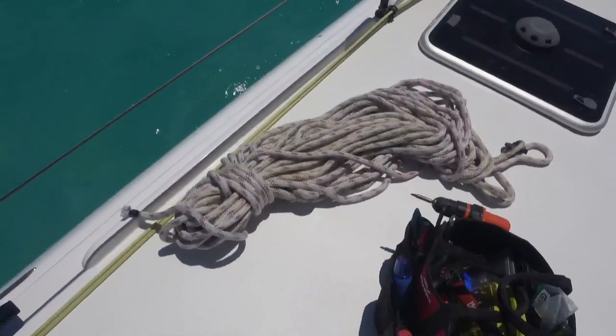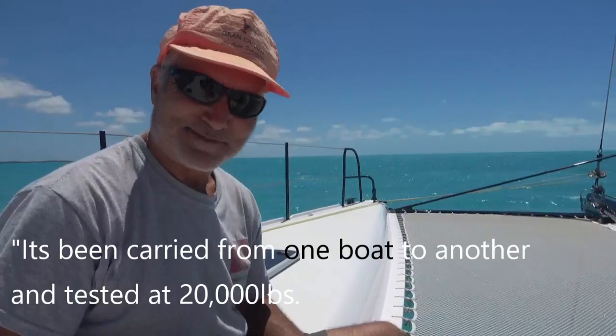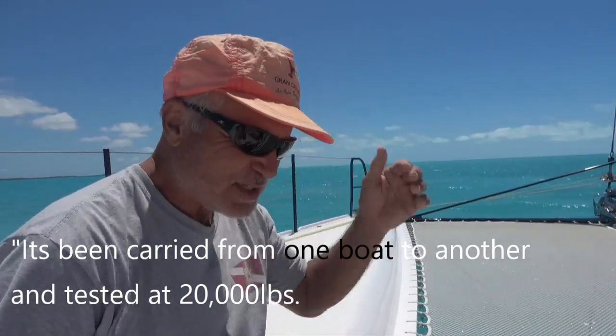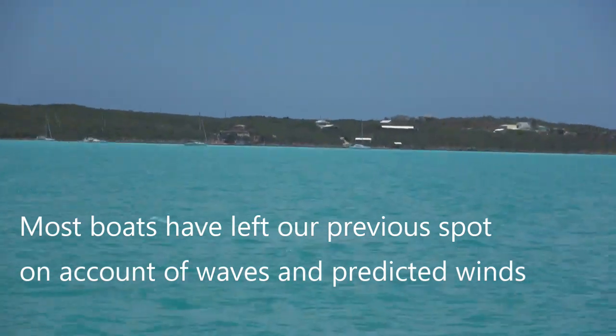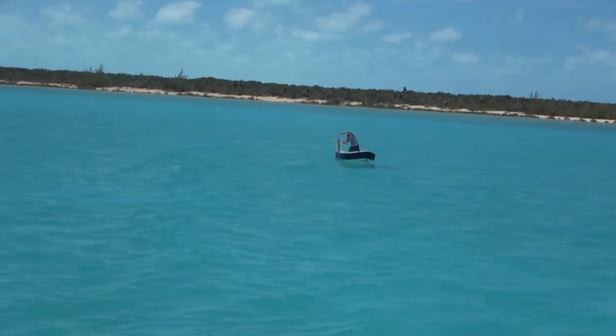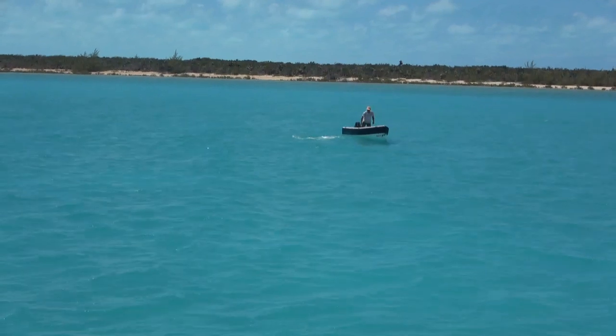That anchor rope has been used on many different boats. Carried from one boat to the other. Must test it at 20,000 pounds. It's okay, Tiller. It's okay. He knows what he's doing.